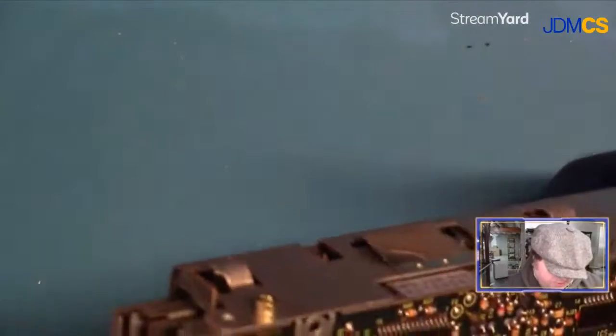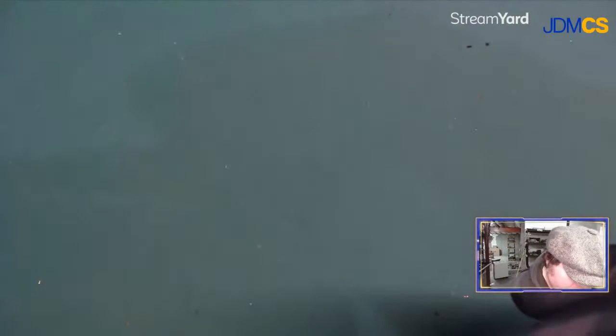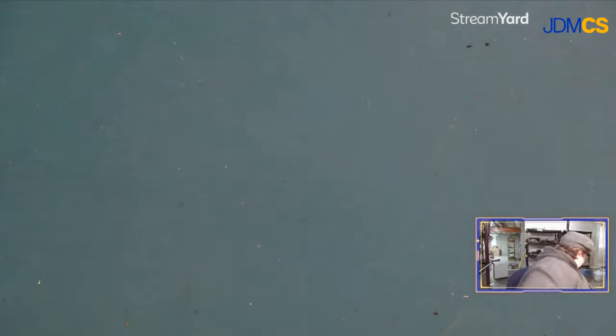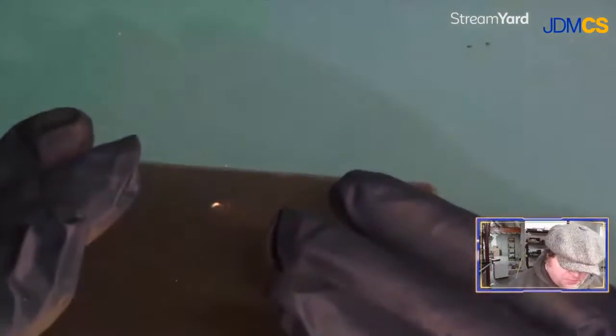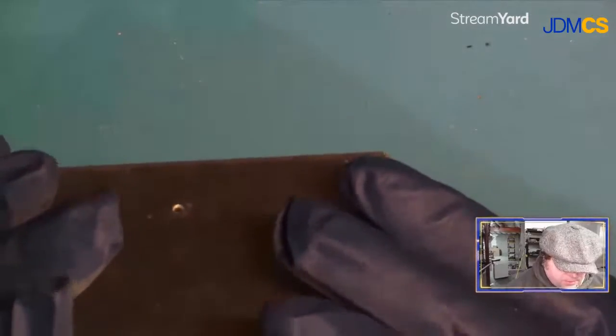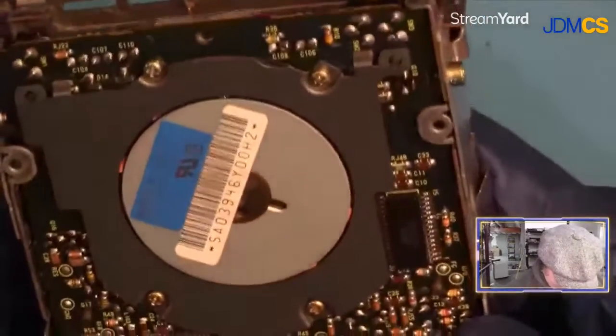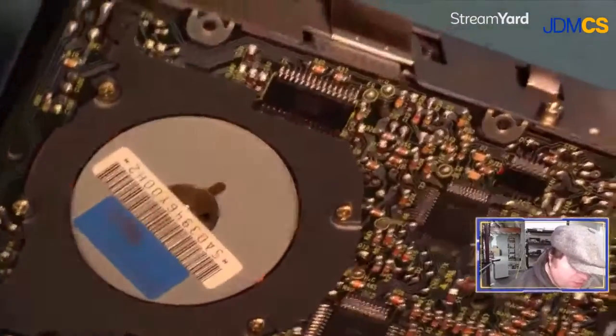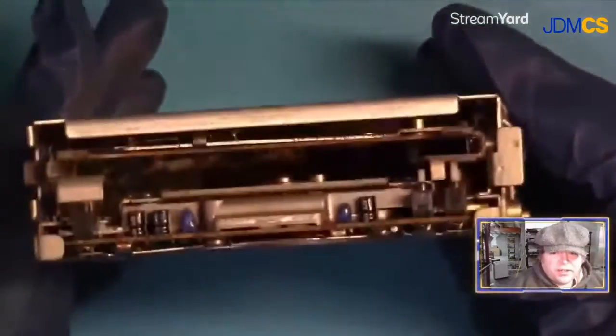Ah, yes, in fact, right there's a dead spider. Not sure what kind it is. I don't care what kind it is. Well, no, get off my spudger, spider. There we go. It's going in the trash can. So, yeah, this will need to be cleaned. That'll be fun. Hopefully, though, with a good clean and lubricating the moving parts, it will live to read another floppy disk or two.